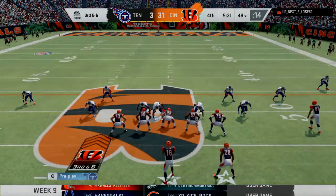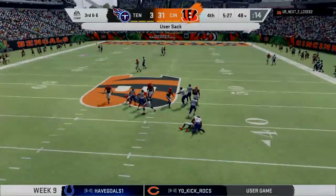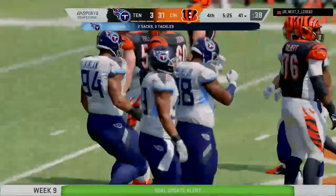Hey, we got to snap it. We got to snap it. Now we'll play fake, and it's Watson. Pressure comes, and the Titans able to bring him down.